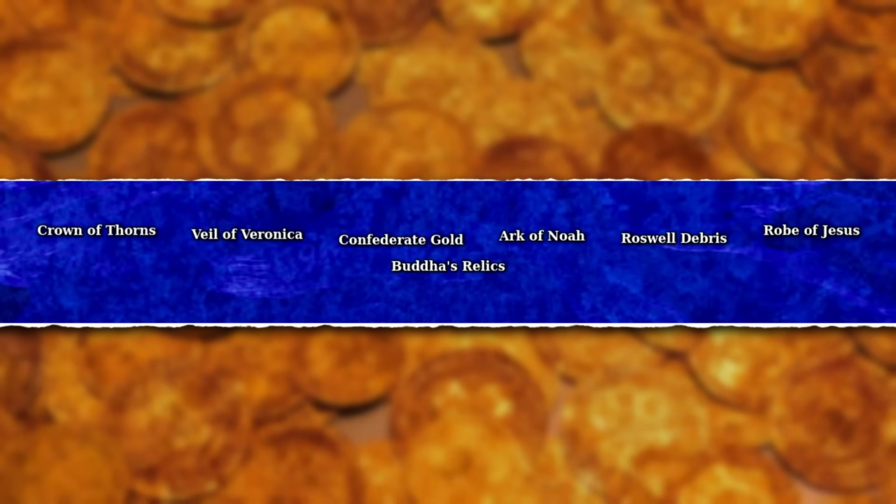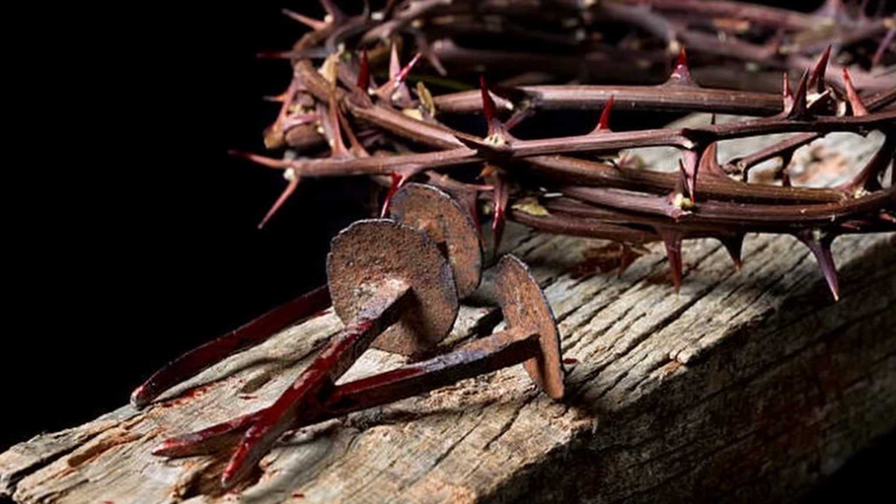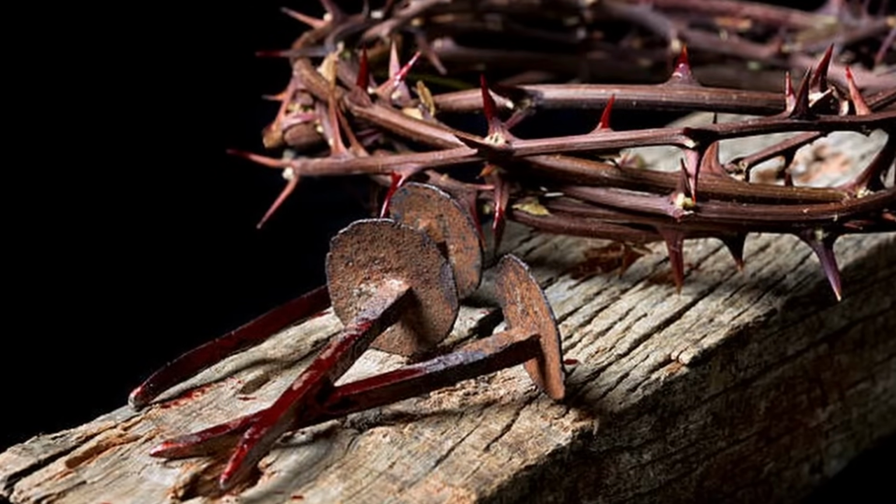In tier 3, we have the crown of thorns. So according to the biblical account, this was a crown made out of thorns and placed on Jesus' head as he was being crucified. And this was both to mock him and to inflict pain on him, with the idea being the Romans like, oh yeah, you say you're king? You say you're the Lord? Alright, well, here's your crown we made for you. Hope you like wearing it, sort of thing.